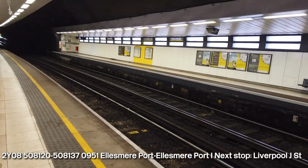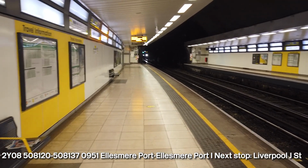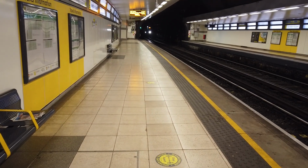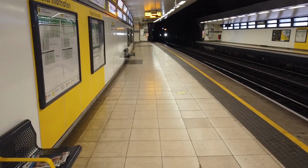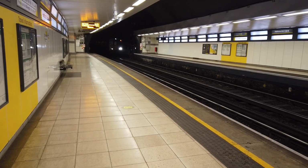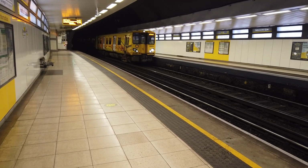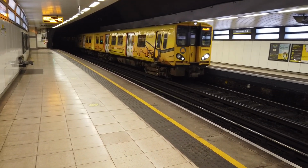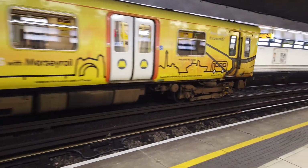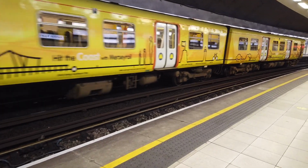Right, arriving in now is the 0951 Merseyrail service to Liverpool Central. We'll probably be not going to Liverpool Central, but going all the way round. I'll get more information on this. I'm just trying to connect to Merseyrail's absolutely terrible Wi-Fi. 508-120 brings this one in. This is a 6 car, so there's another one at the rear.